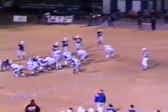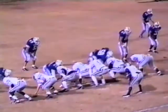Here it comes, guys. 32 seconds left. Farragut at the Lebanon 14-yard line. Mahan, the quarterback, underneath. Wideouts left and right. Mahan fires over the middle. He's got his man, and Lebanon's got him inside the 5 at the 4.